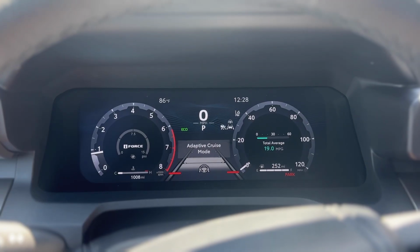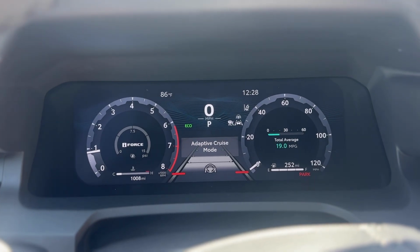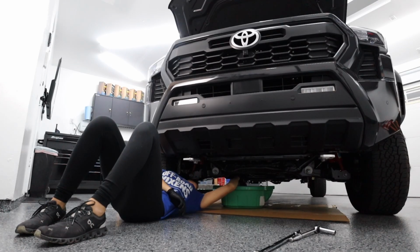All right, you guys, it's time. Now, some may say it's a little bit early because we're only at 1,008 miles on the new 2024 Taco, but I'm going to be doing my first oil change on it.